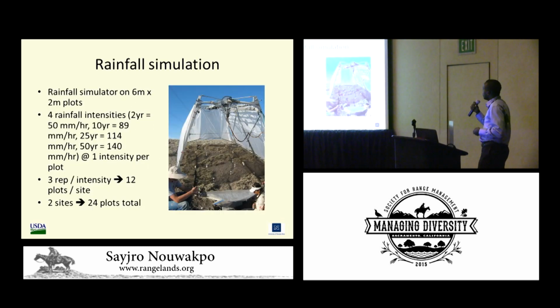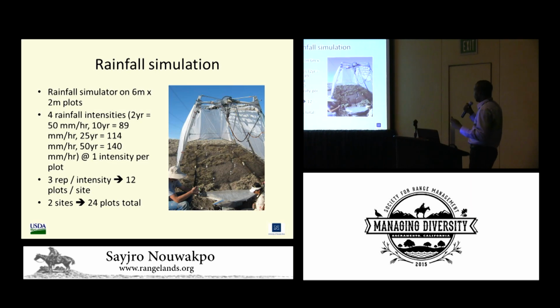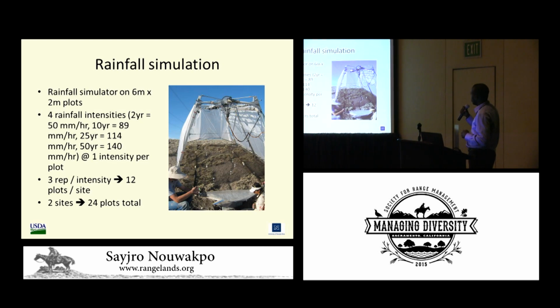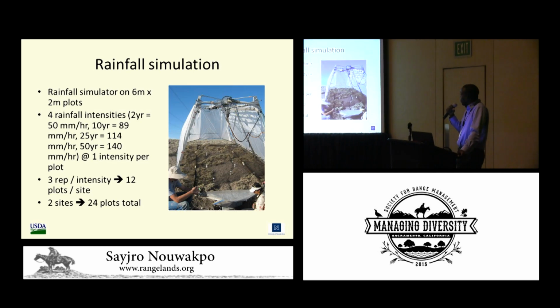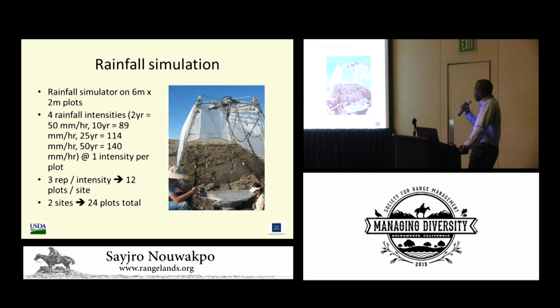So our experimental design: our simulation plots are essentially 6 meters by 2 meters wide. They are smaller than the traditional WEPP rainfall simulation plots. We had 4 rainfall intensities that we experimented with, and those intensities were calculated based on the historical precipitation record. So we used the NOAA Atlas 14 estimates for rainfall intensity to derive these intensities.